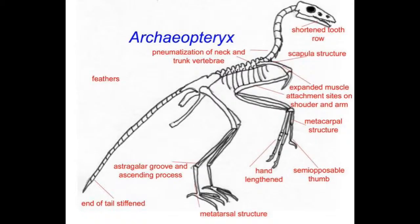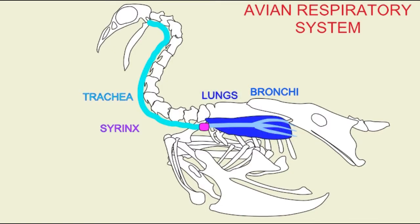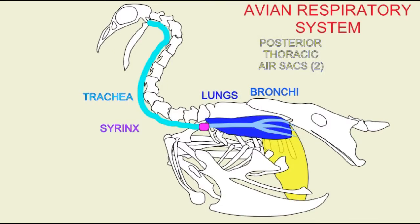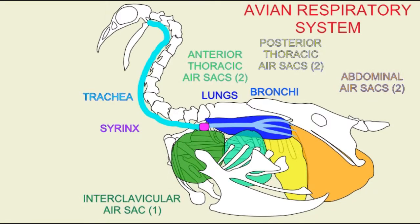Theropod dinosaurs evolved some of the modifications of the respiratory system, including air sacs, which would be utilized in birds. Birds have a highly specialized way of breathing, which is the most efficient among tetrapods.